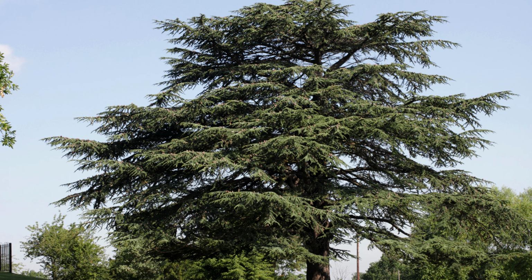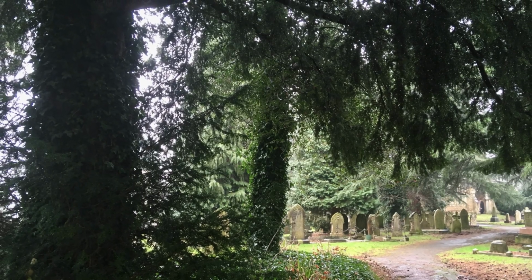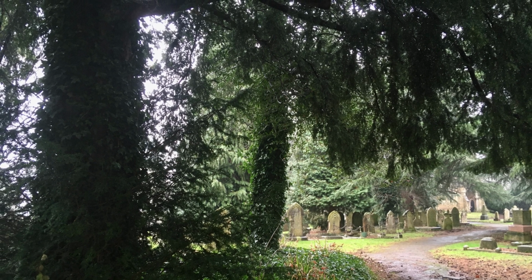Representing strength, endurance, and remembrance, these evergreen trees contribute to the picturesque park-like design of the cemetery. Their wide canopies provide shade and shelter, creating a serene environment for visitors, while reinforcing the cemetery's role as a place of reflection and enduring memory.